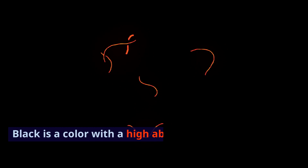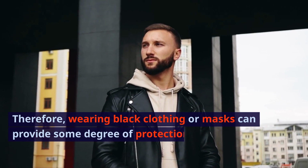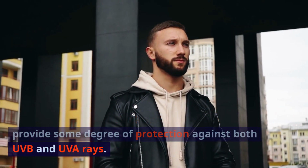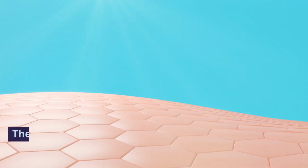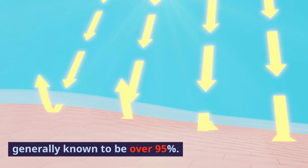Black is a color with a high absorption rate compared to other colors. Therefore, wearing black clothing or masks can provide some degree of protection against both UVB and UVA rays. The UV blocking efficacy of black clothing is generally known to be over 95%.